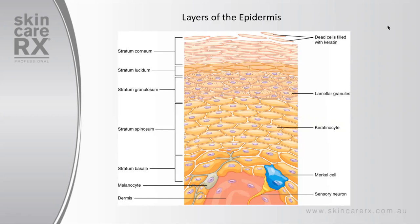Next underneath that we have our lucidium, which is our really, really thin layer. Now the name lucidium comes from the word lucid, which means clear. So this layer is a really clear layer. It's mainly flattened cells that are on their deathbed, ready to go up to the corneum layer where they die off completely.